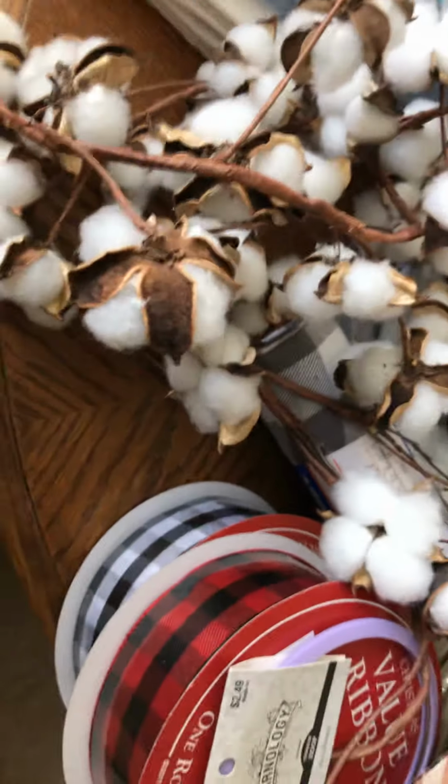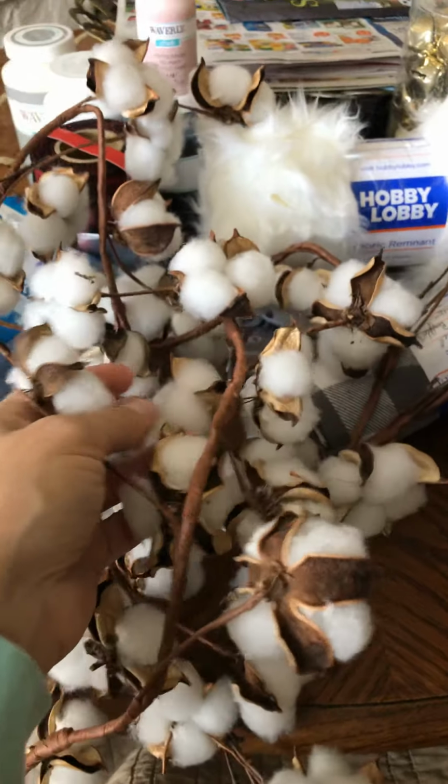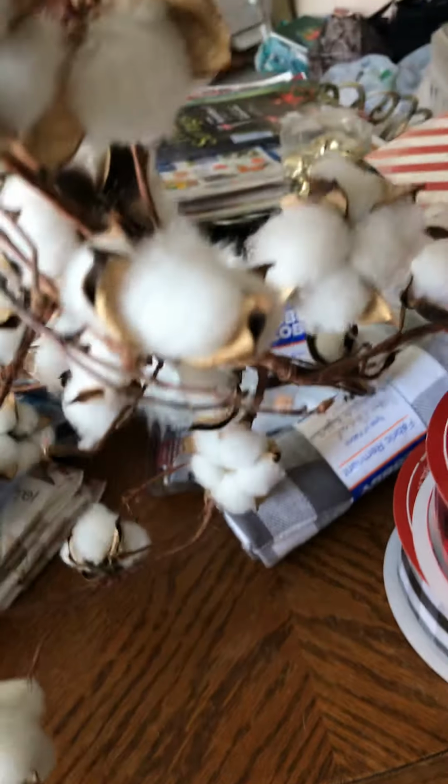So I'm gonna start out. I'll show you first all the things that we got in our haul for crafting in particular. The first thing I got was at the Crafting Warehouse. I got this, it's a really long, you can see all my stuff. It's all piled up here.